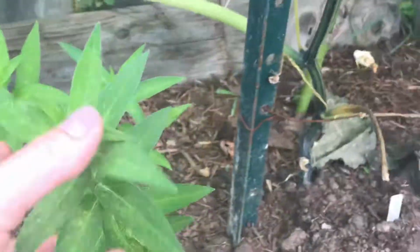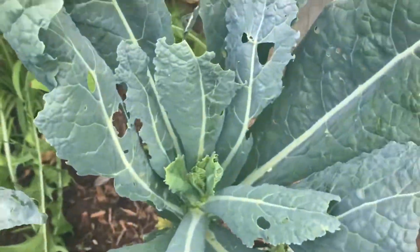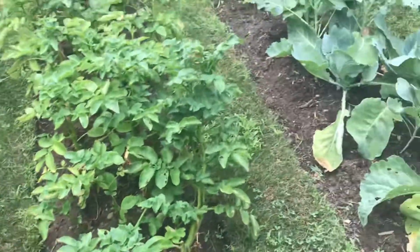Sage and milkweed, dinosaur kale. Whatever was munching on it seems to have kind of stopped. They're not as bad as they used to be. Oh, neighbors are out.